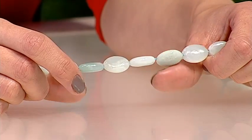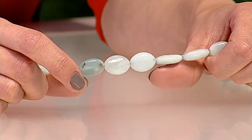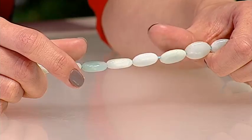I can see these working extremely well with pearls. It's that whole thing, nature, pearls come from the sea. Oh, gold, Pips just said gold.